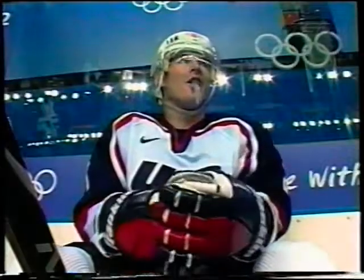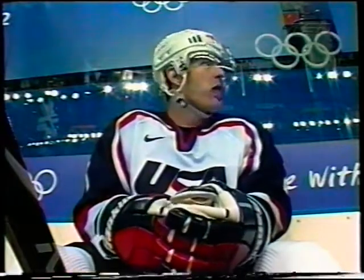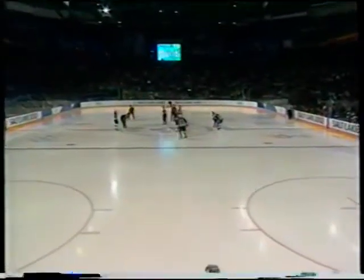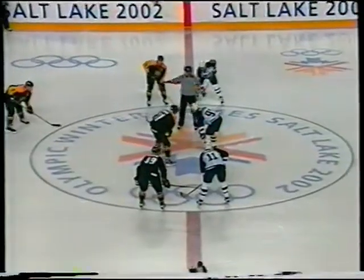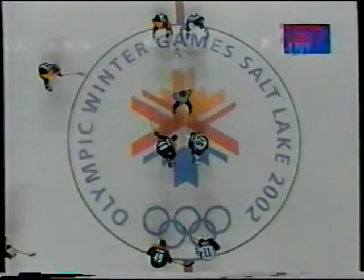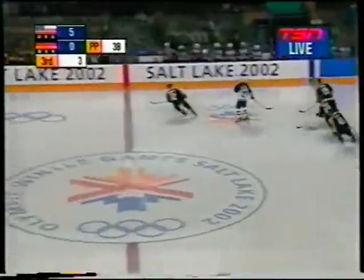Herb Brooks has his team up 5-0 as we get ready for the third period here. And it looks as if this will be the last time we'll get a look at this German team. Tomorrow to come back to overtake the USA now. I don't think so. 5-0. Huge lead by the US of A. Big second period. They scored 4 times. 3 goals in the span of 2 minutes and 5 seconds. They really caught fire.